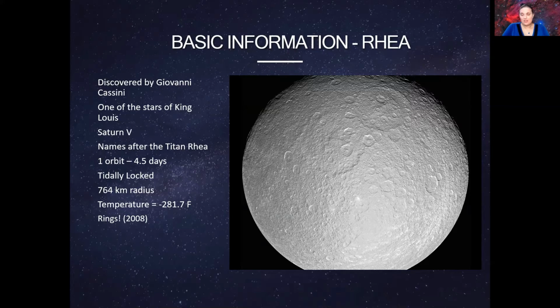But one of the unique features they found on Rhea is that it has rings. Some of the material from the ring system had pulled off and went into orbit around Rhea. So it's possible for rings to exist around moons.